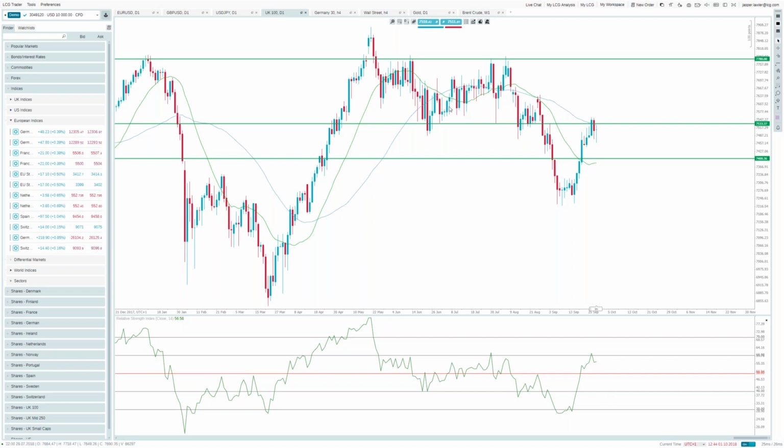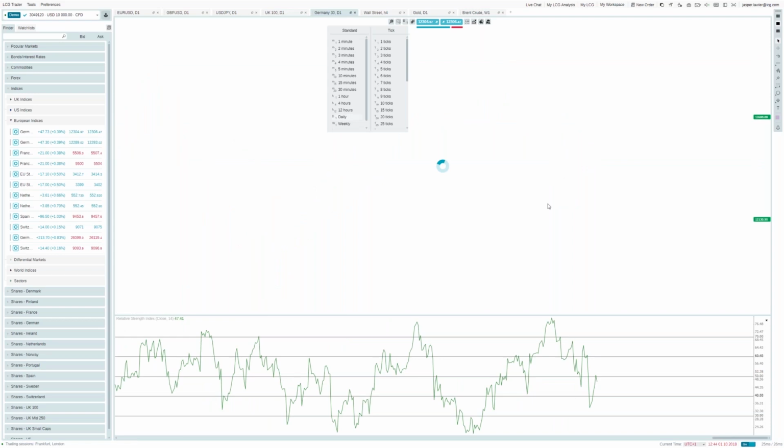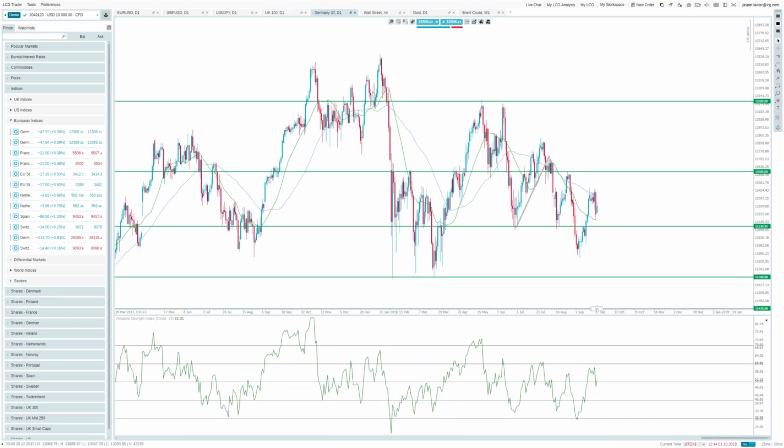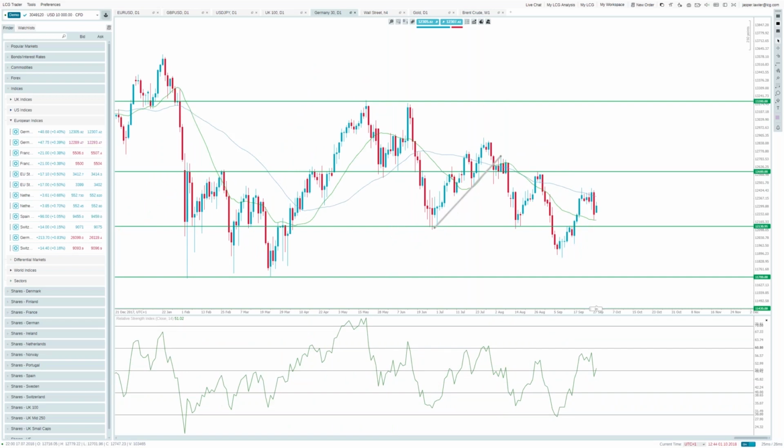Germany 30, a bit of a choppy old mess as well. This is a 4-hour chart. Let me just get a little bit higher time frame than that. So you can see that we referenced this down sloping trend line before. Obviously this last candlestick has fallen away from it, but in the great scheme of things, we're really just going sideways here.